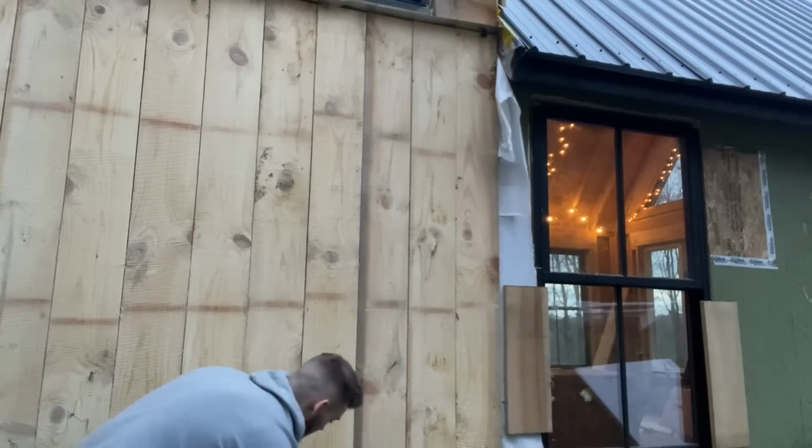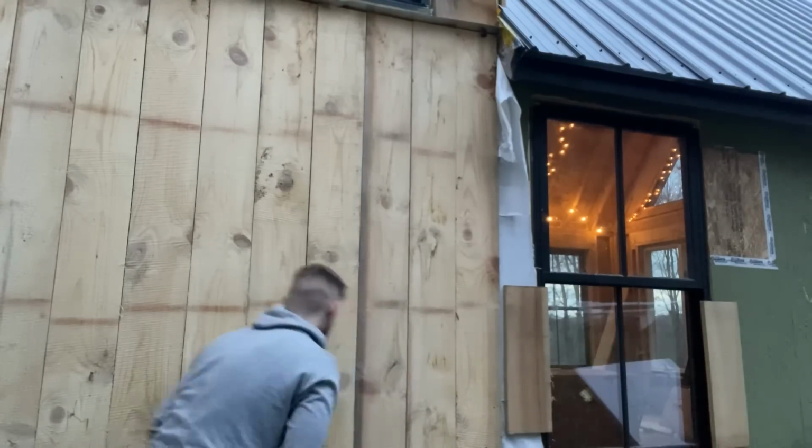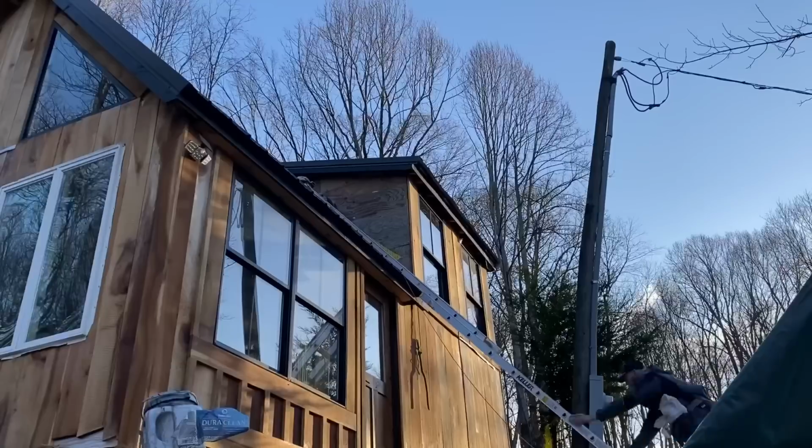I also plan on making a full tutorial video on how to install board and batten siding that goes more in depth. I plan on using that window as a part of that tutorial to show you how I install my windows with board and batten siding.